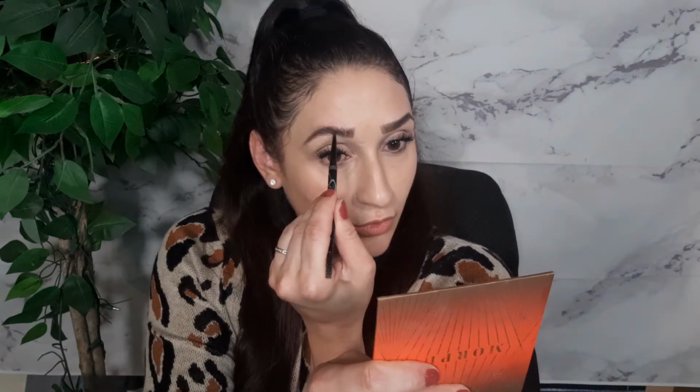Now all I have to do, this is the Kat Von D signature brow pencil, is roughly fill in and define the brow shape that I want. So I have to overdraw a little bit up here and under here.